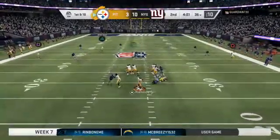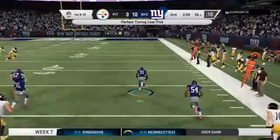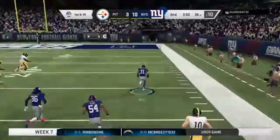Here's Roethlisberger. He rifles one that's intercepted. Picked off by Jalen Mills.